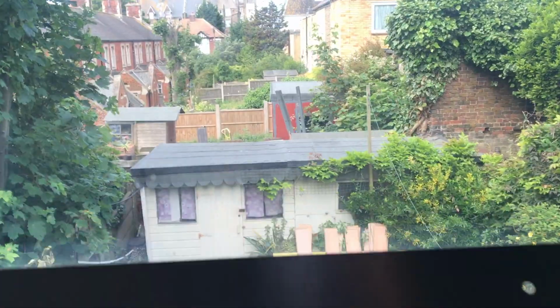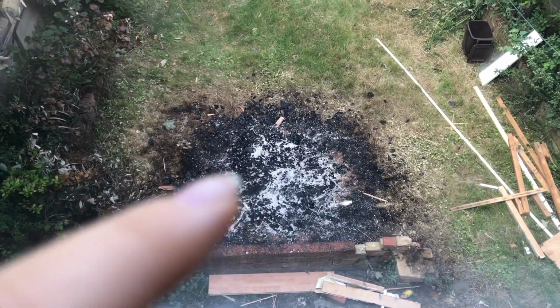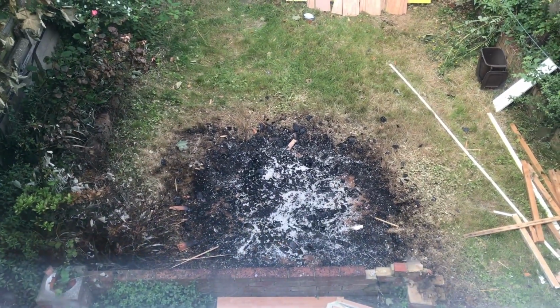The next big job after we've done this weekend will be the extension out into the garden. So it will come just past that wall and that will be our very big kitchen.